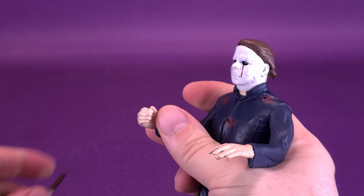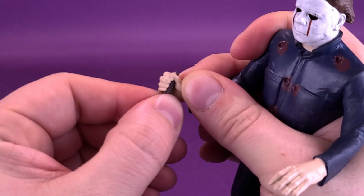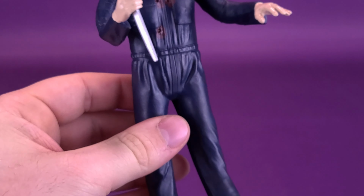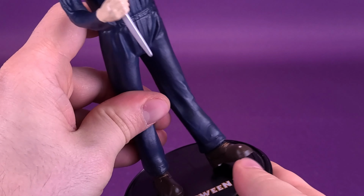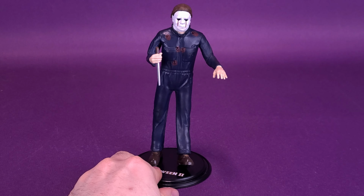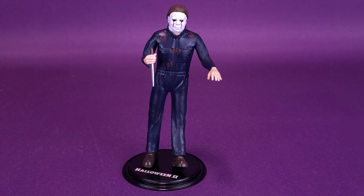And of course, then to finish off the look rather nicely, take yourself then the plastic knife that came included with the figure, slide it into his arm, or into his hand, and of course, Michael Myers is ready to go. The only thing that's missing in this equation is a bendable figure of Laurie Strode, who of course would be crawling herself in the hallways of the hospital. Michael Myers in fast pursuit, slightly slower pursuit in the background.